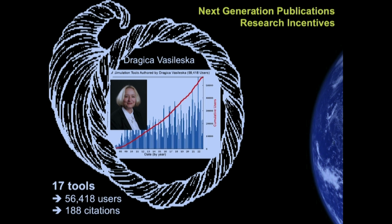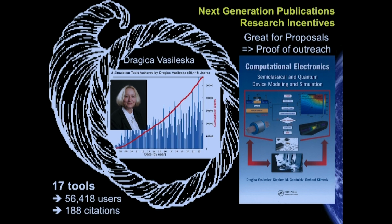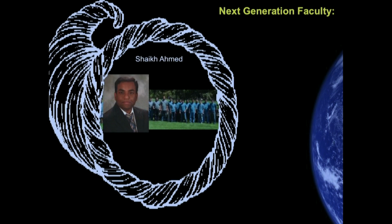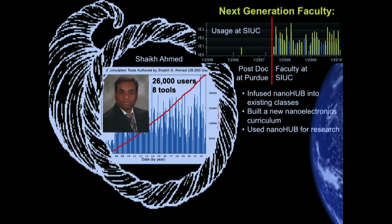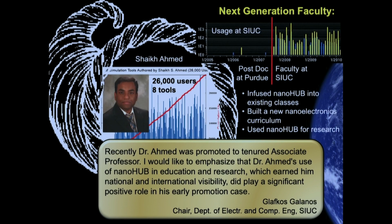But how about the young people that maybe take it along? Here's a shameless advertisement of a book that we wrote together on computational electronics. Sheikh Ahmed was a postdoc in my group. And he published some, what, 8 tools or something, 26,000 users up to date. And when he left Purdue, he went to Southern Illinois. There was no traffic on NanoHub in Southern Illinois, and suddenly there's a lot of traffic in Southern Illinois. Remember the Supreme and the Spice model, where people take it along to the next institution? This is what's happening here. And what's even cooler is he got early tenure after just 2 years, and a statement from his department had actually said that his involvement with NanoHub creating new curriculum was one of the main reasons why he did also get early tenure. So kind of cool.